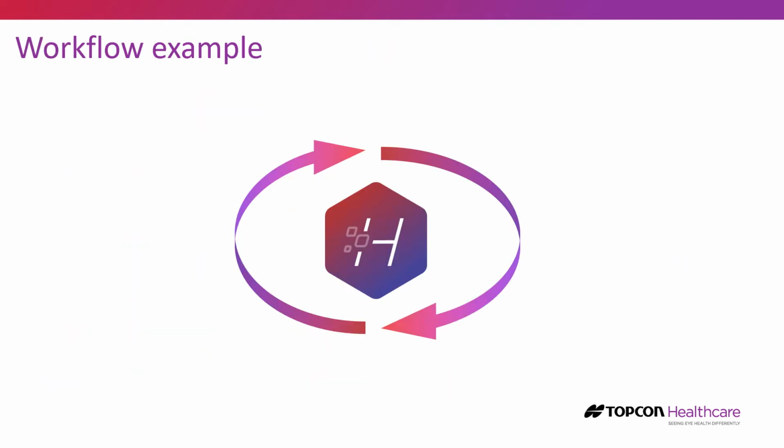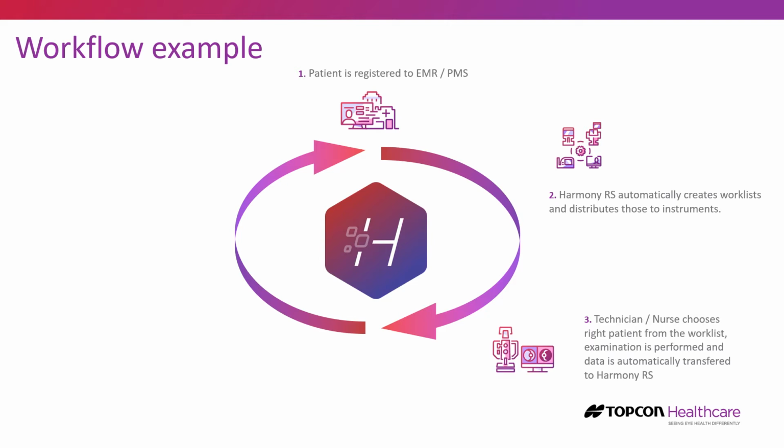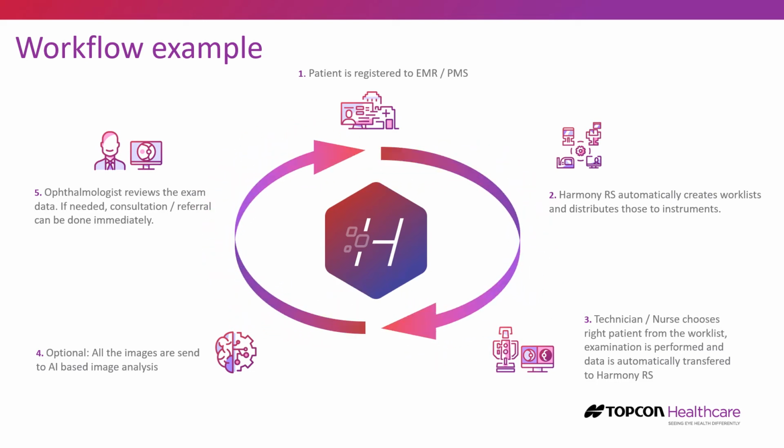So, what does the workflow look like? The patient enters the clinic and is registered to the clinic EMR system. Harmony will then retrieve the patient data and automatically create a work list, which is then distributed to the instruments. Your technician will choose the right patient from the work list, perform the examination, and data is automatically transferred to Harmony, with the option to perform AI-based image analysis before you review the exam in real time, and the cycle continues.